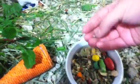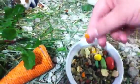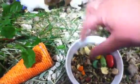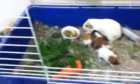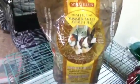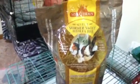And the reason I do that is because Timothy hay is, in my opinion and in my research, the best for guinea pigs. The reason being is because there's alfalfa hay, which I do have some of. I have some alfalfa hay over here, and that's what it looks like. So I do have some of that. However, it is higher in protein, I believe, and higher in fat.